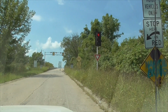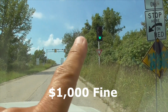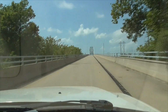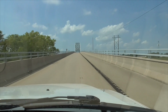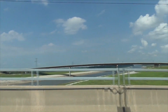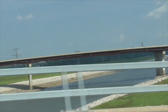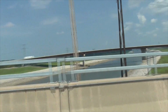Now at the beginning of the canal bridge from Illinois to St. Louis, make sure you stop here at this red light because it's a one-lane bridge. It used to be a two-lane bridge. We have a bike route over here now. So we're going the one way back to St. Louis, Missouri. Here's our canal right here. Look at that. That's to bypass the Chain of Rocks in the Mississippi.